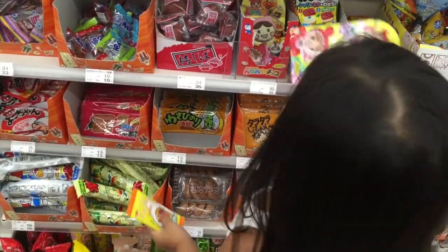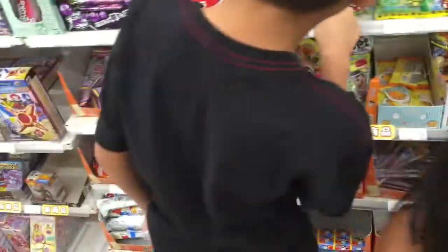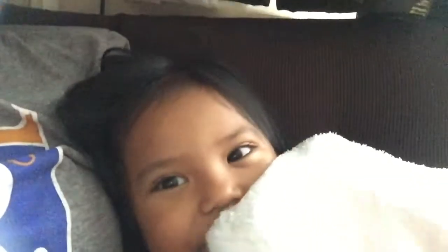Escaping our room for a few minutes. We're gonna go to Family Mart and get some snacks because we're bored. It's all clear. T-Core all clear. A bunch of goodies. Good morning. Everybody's looking at us funny.